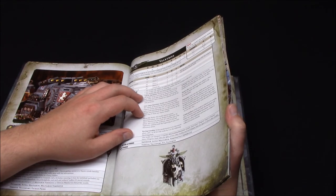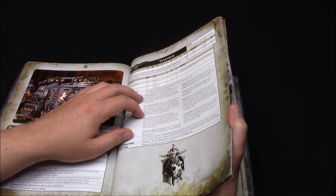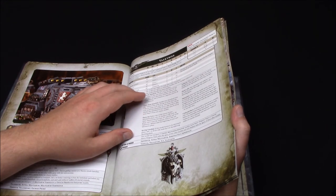Airborne. This model cannot charge. Can only be charged by units that can fly and can only attack or be attacked in the fight phase by units that can fly. Fair enough. That's very handy, actually, to protect your Valkyrie.